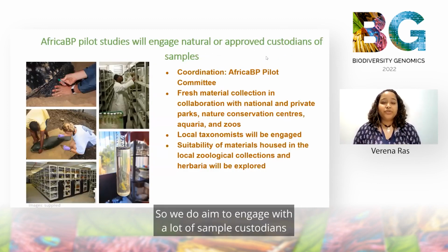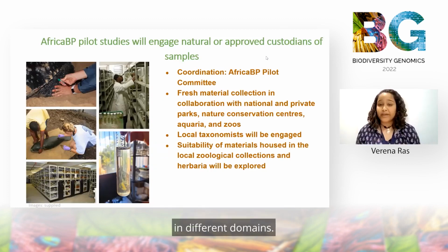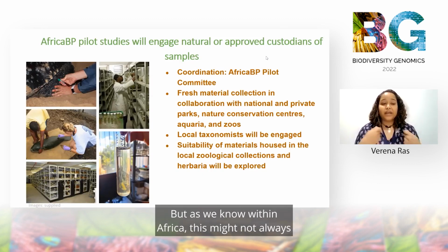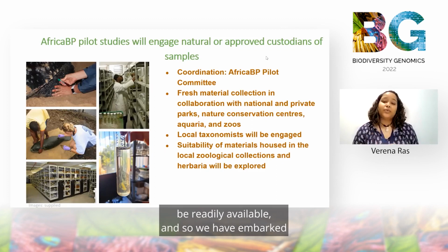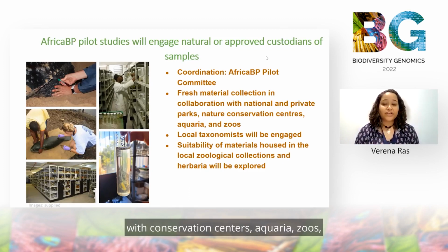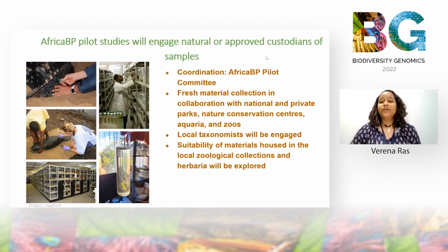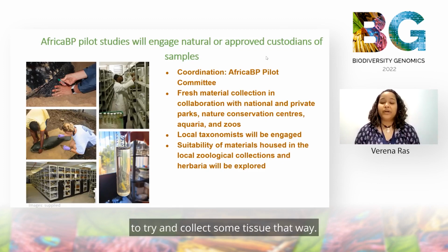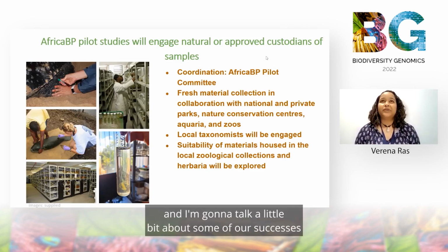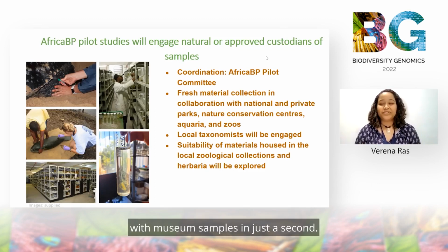So we do aim to engage with a lot of sample custodians in different domains. Our main aim, of course, is to collect fresh material, but as we know, within Africa, this might not always be readily available. And so we have embarked on some initiatives to also engage with conservation centers, aquariums, zoos, to try and collect some tissue that way. But we have also engaged with some museums. And I'm going to talk a little bit about some of our accesses with museum samples in just a second.